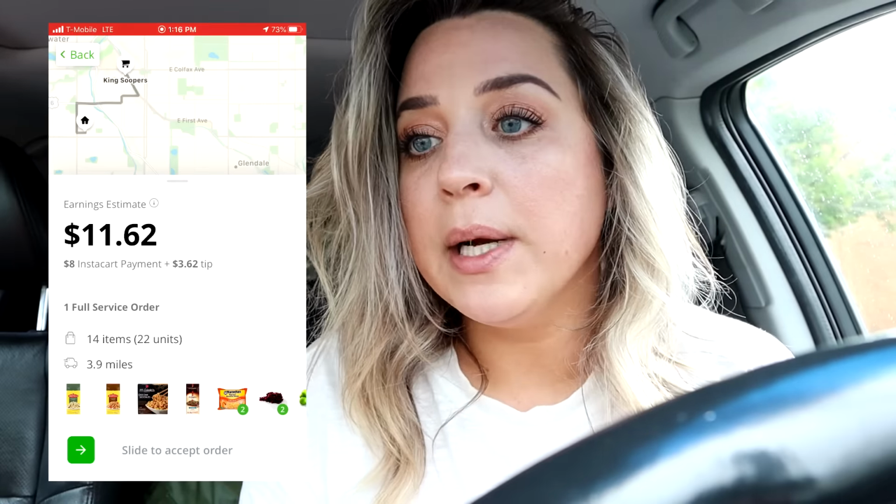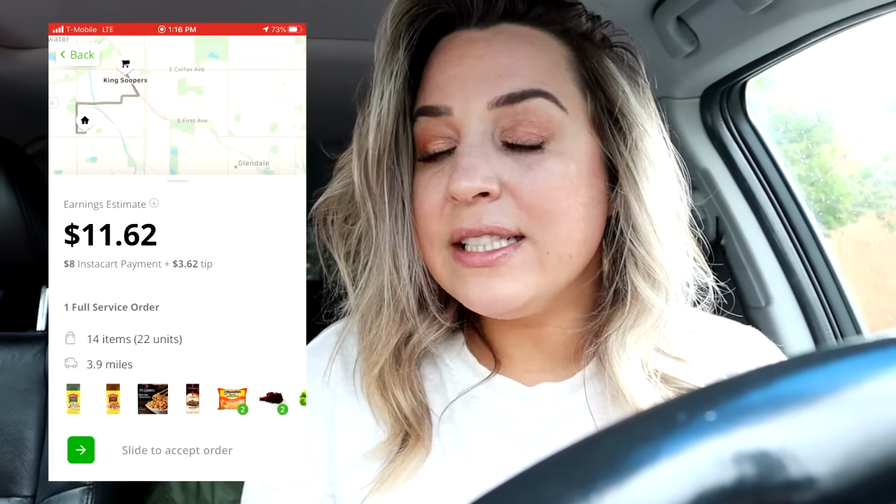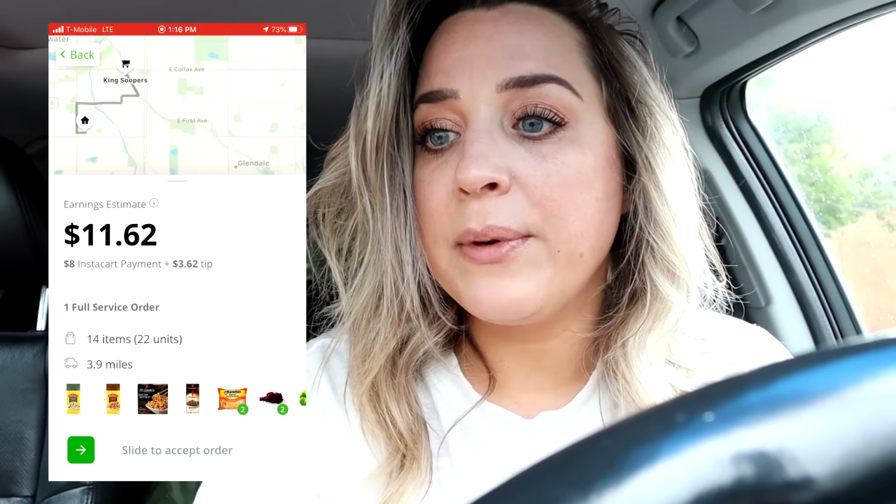You also want to pay attention to the payment versus how many items and units there are to make sure that it's worth it. You'll get a gauge for what's worth it as you start shopping a little bit more. This is not a terrible order, but it's probably not something I would accept. Just an FYI.